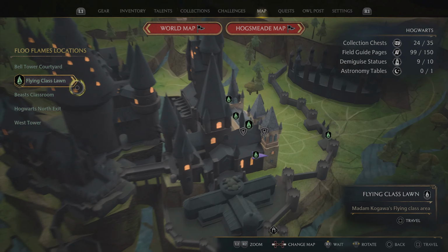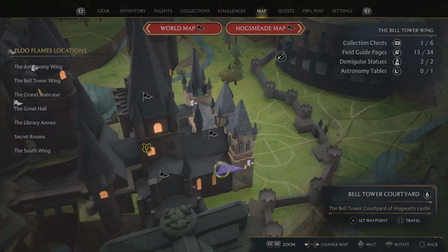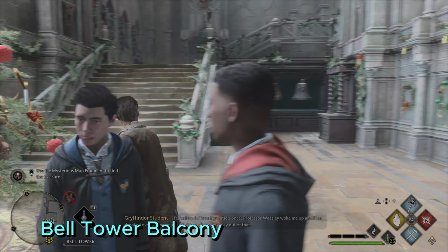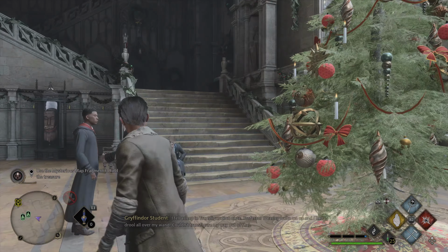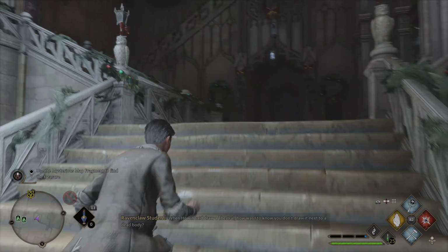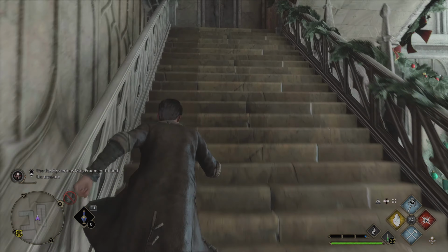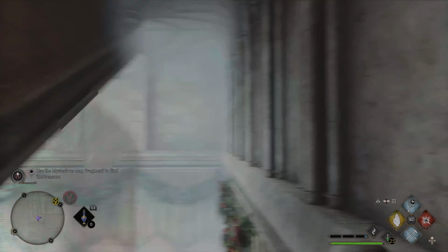For this one, you need to travel to the Bell Tower Courtyard Floo Flame. Turn around and go up the staircase. Feel free to interact with objects on your way up. At the top, you can find a legendary gear chest, then jump in the frog and loot a little bit more on the other side.